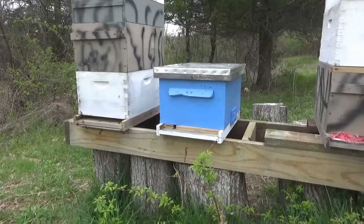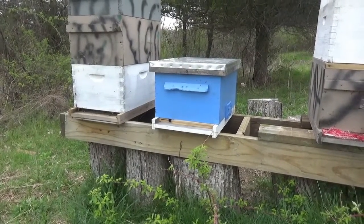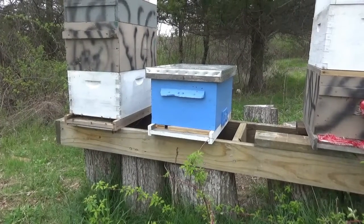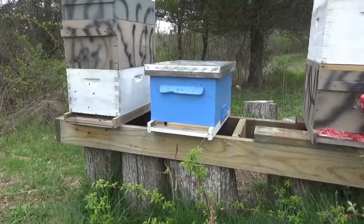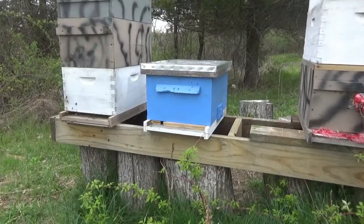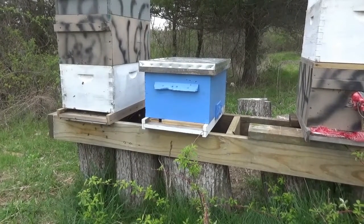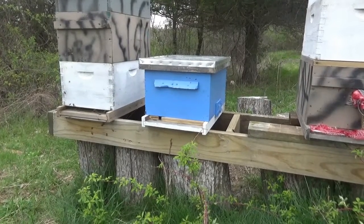So we installed the queen yesterday. If you haven't seen that video, you should go check that out. Not sure as to how well that took, so I got a little bit of time here before I have to go off to another job, and I thought I would pop it back open and see how things are looking in this colony. I'm not going to use any smoke. I'm not going to go deep into it. I'm just going to pop the covers and have a look inside and see how things are looking.